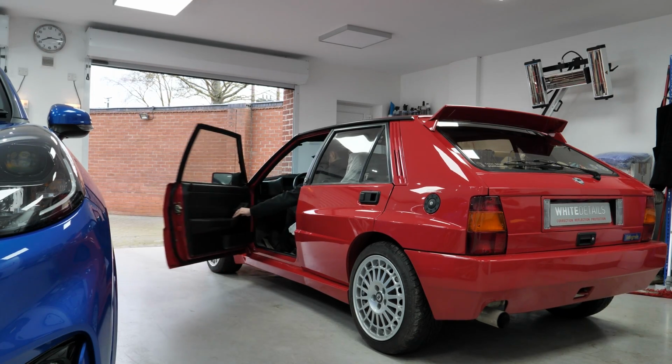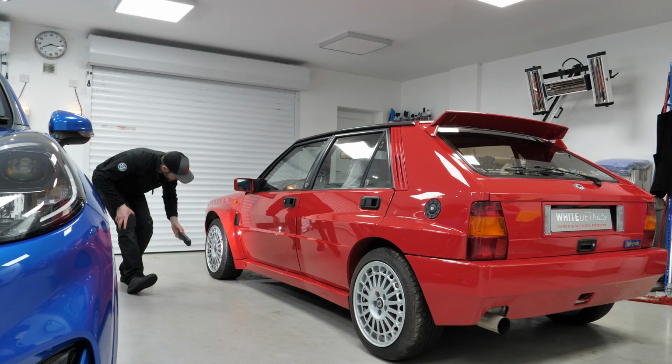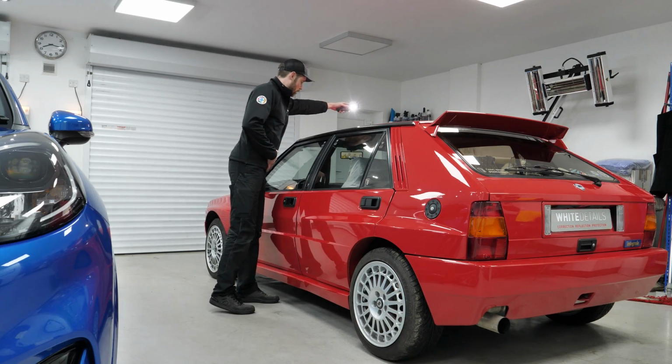My client is the second owner of the car, and it was imported into the UK back in 1999. Current mileage is about 19,000, which for a vehicle that's over 30 years old now, is extremely low of course, and it is a very clean, smart, mostly original example.